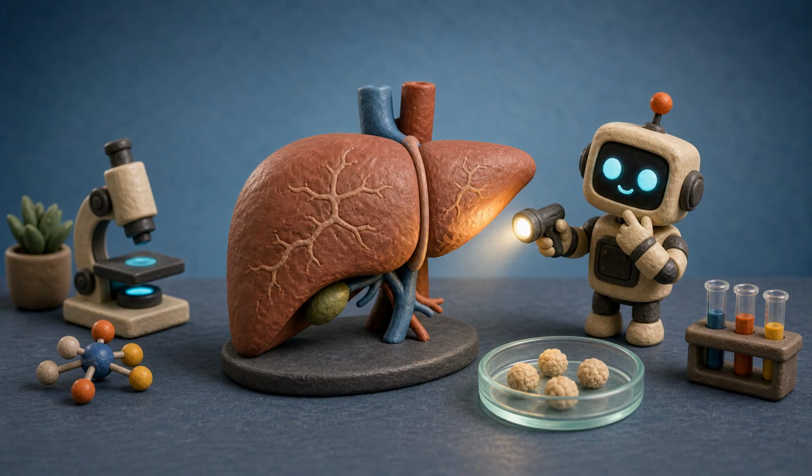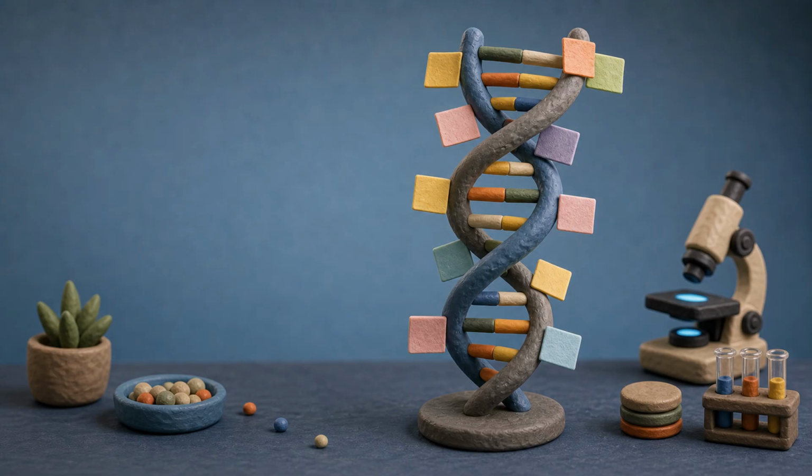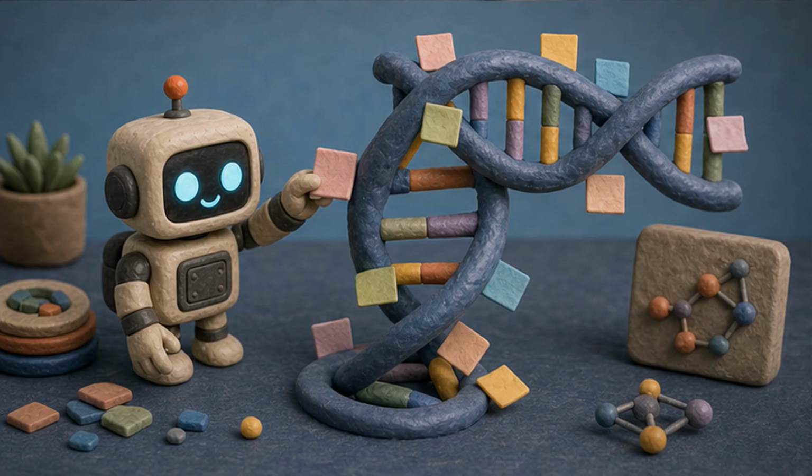The second example was liver fibrosis. Liver fibrosis is scarring in the liver, and serious cases can lead to liver failure or liver cancer. Co-Scientist searched for epigenetic targets. Epigenetics is like sticky notes on DNA. The recipe book stays the same, but the sticky notes tell the cell which recipes to read more or less.